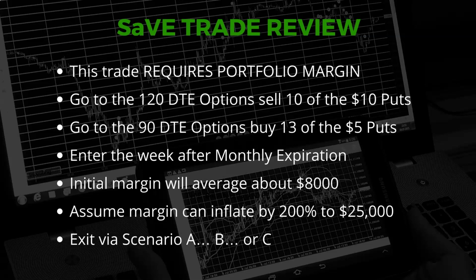I've never ever seen it hit $25,000. In all the trades I've ever done, all the back testing I've ever done, I've never ever seen it get close to $25,000. I have seen it get close to 16. But I want to always make sure I have plenty of room and I don't run into trouble with my broker-dealer. Now, there are 3 ways to exit this trade.